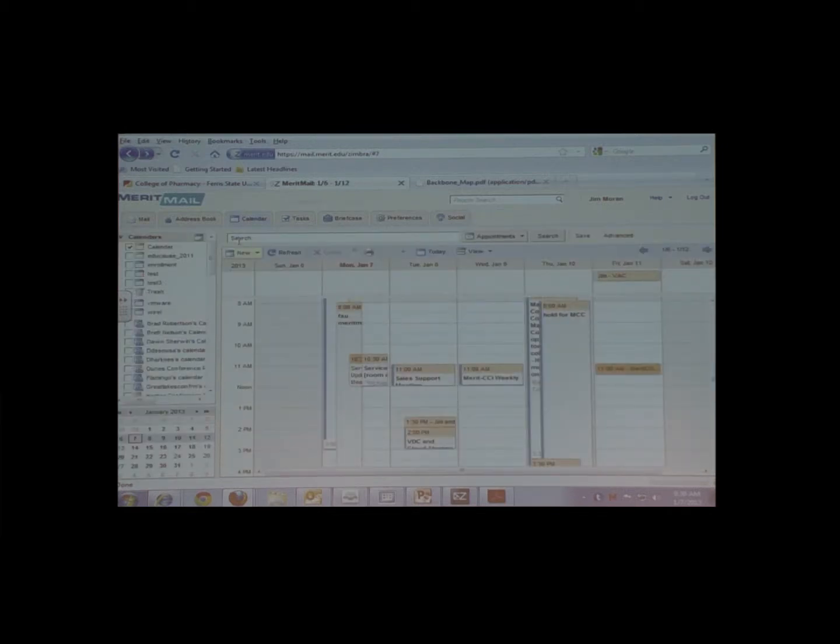So I'm going to go ahead and get this van out of here. That would confuse people. I'm going to go ahead and send that. So now I've invited Kristen to that.